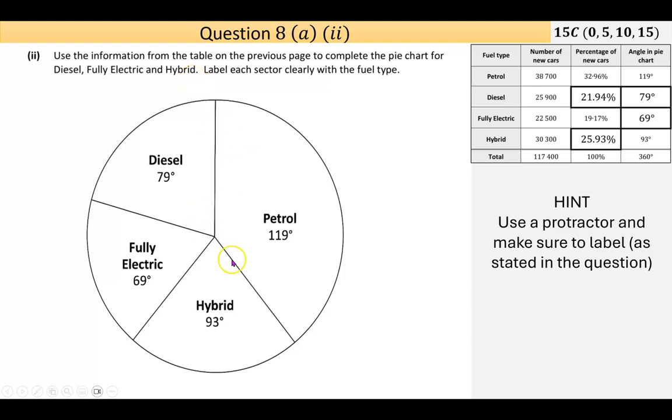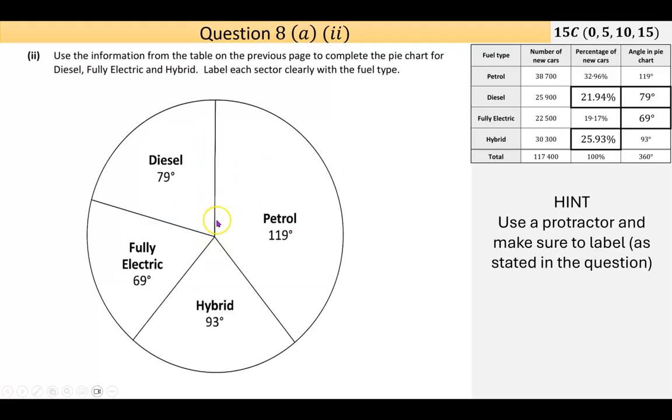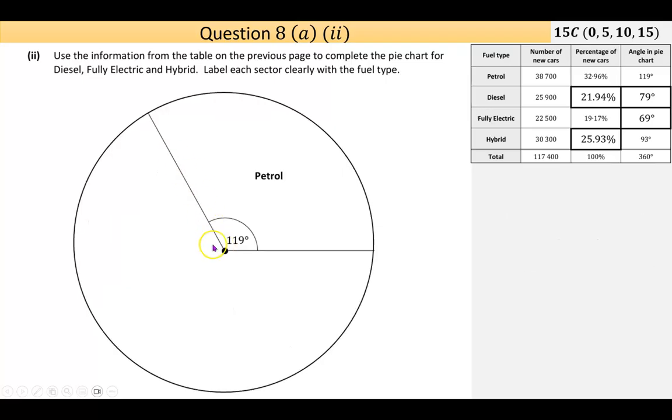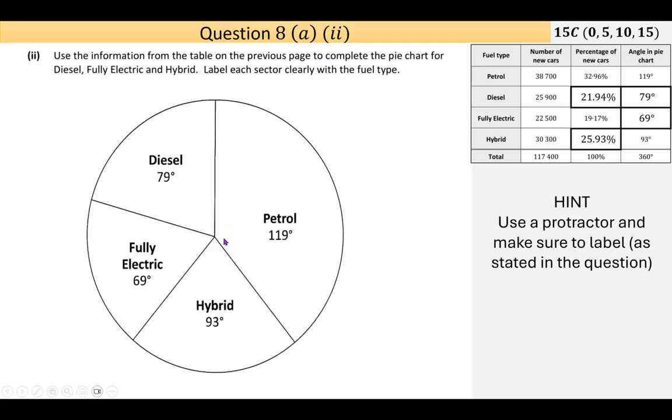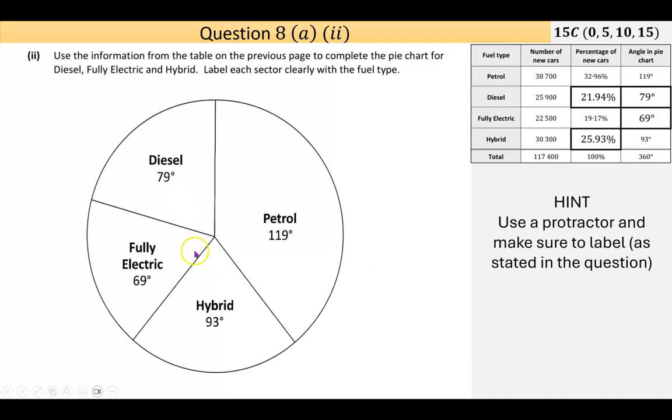Well, actually, petrol must have already been in there. Okay, actually, I don't have the original. I do. Petrol is already in there, and I know it's orientated differently on this thing. So we're starting off from maybe this line here and measuring, what do I have next? Diesel, measuring 79 degrees off that. Okay, might be something like that. Okay, and that's represented there.